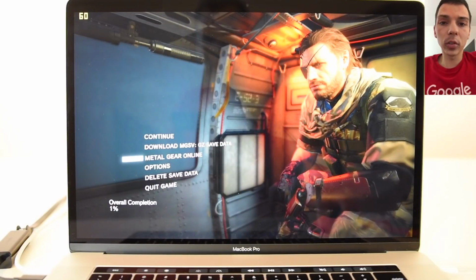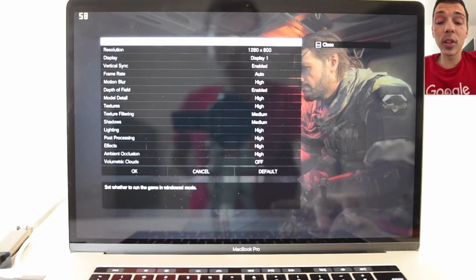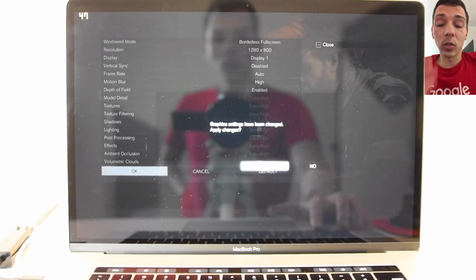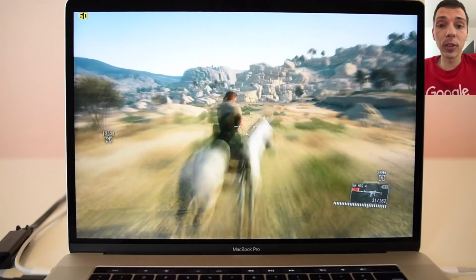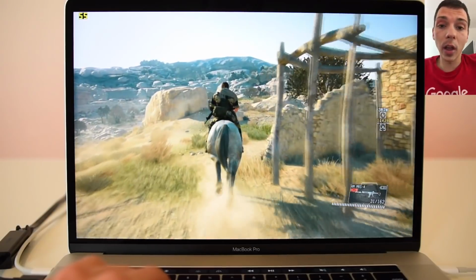Here we're playing Metal Gear Solid. Let's go ahead and take a look at the graphical settings. We're changing everything to very high, basically the highest and ultra graphical settings. We're playing at 1280 by 800, and it's running smooth. We're getting a good 50 FPS, 40 FPS, sometimes 60 and 70 depending on where you're at.